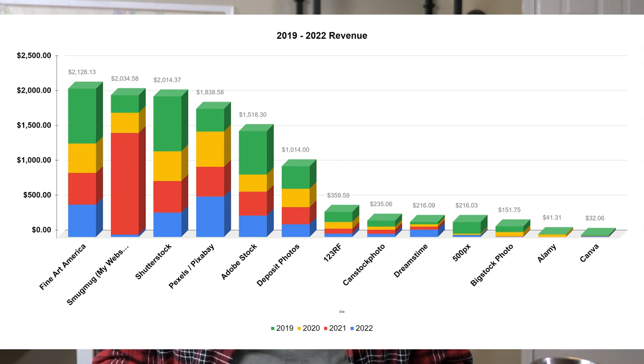And you can see from the trending that if I did a 5-year trend next year, I would expect Pexels and Pixabay to be a couple spots up, probably passing Shutterstock, and Shutterstock and Adobe Stock will keep moving down. Fine Art America has been pretty consistent over the years, okay? So this just gives you an idea of what it would look like as far as your sales go if you were starting out today.